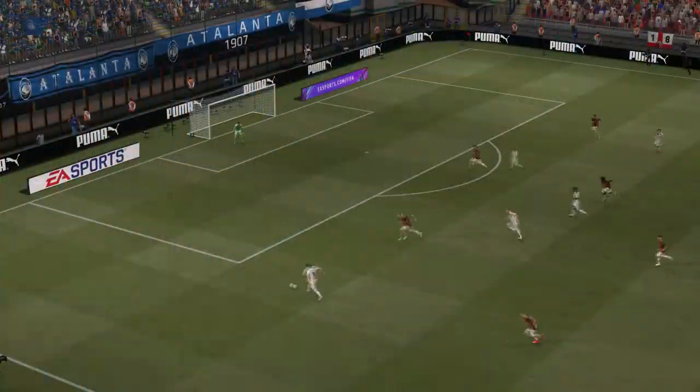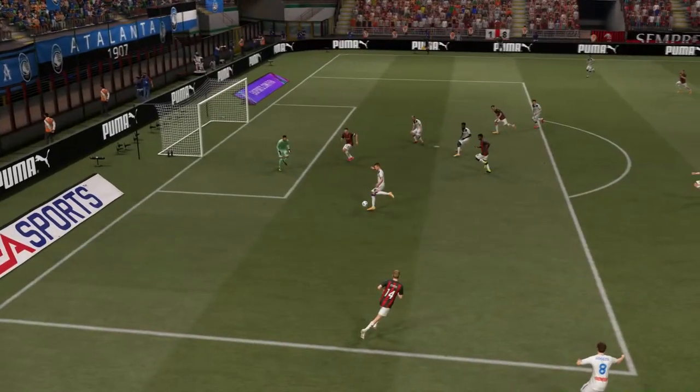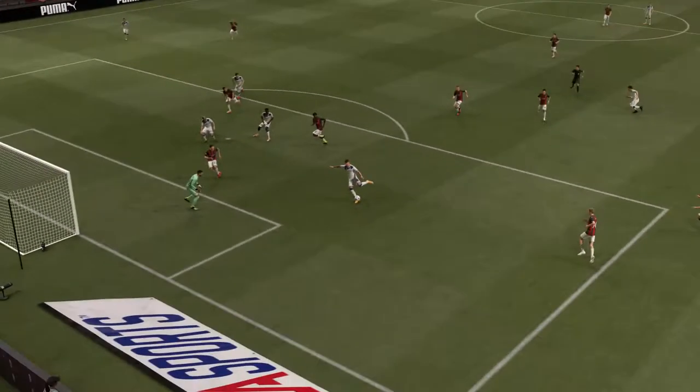Well, here's the replay. And it's a great ball into the danger area. And then just look at the way he opens up his body here. Times it perfectly and catches it so sweetly. It's a wonderful strike.